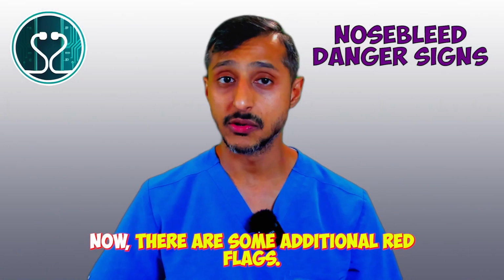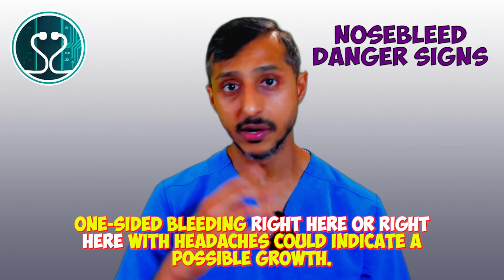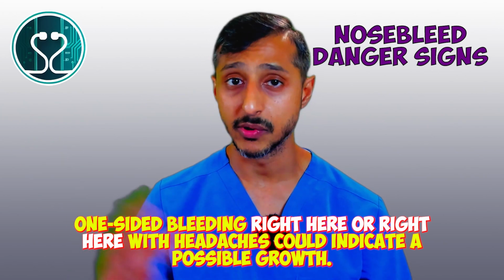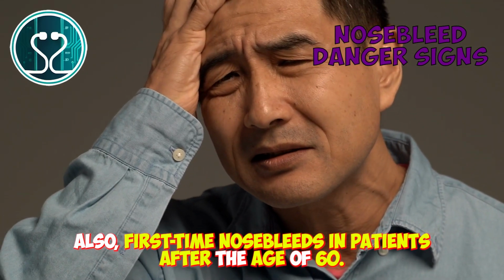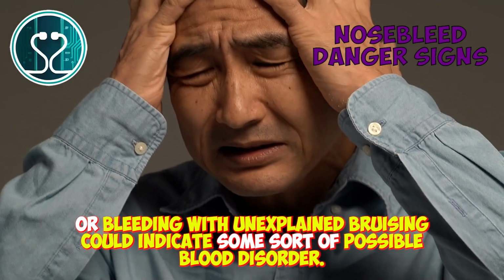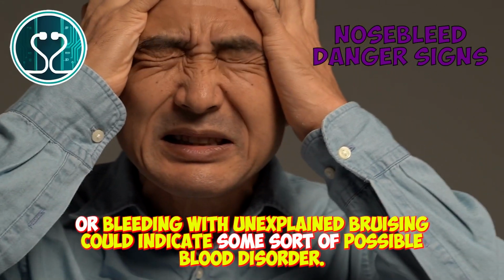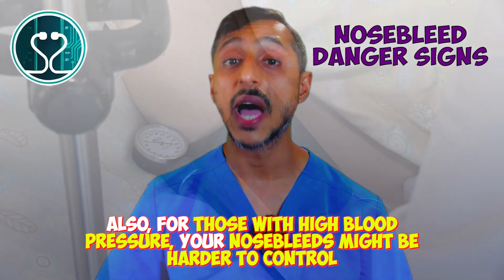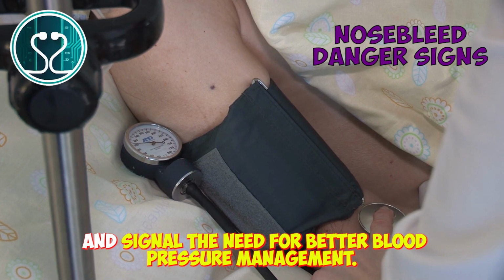Now, there are some additional red flags. One-sided bleeding, right here or right here, with headaches could indicate a possible growth. Also, first-time nosebleeds in patients after the age of 60. This may indicate a higher risk of arterial bleeding. Or bleeding with unexplained bruising could indicate some sort of possible blood disorder. Also, for those with high blood pressure, your nosebleeds might be harder to control and signal the need for better blood pressure management.